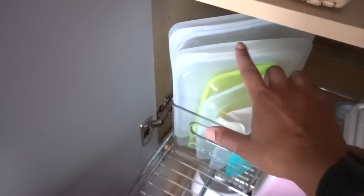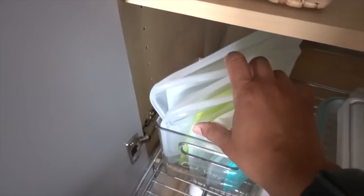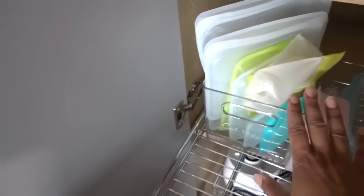And we also really like these stasher bags. My husband and I are nuts about these stasher bags. So right now I'm keeping them in this little bin.